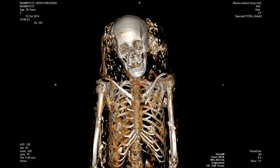But you could detect, could you not, what Henut may have died from? Well, we have a couple of potential causes. One of them was that we saw a lot of calcium throughout the lymph node glands throughout the body, and that's something in the modern era we see a lot in patients who've been exposed to tuberculosis. And so one of the questions that comes up is if tuberculosis played a role in her passing.